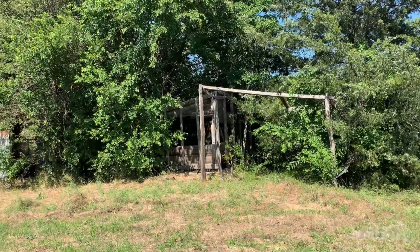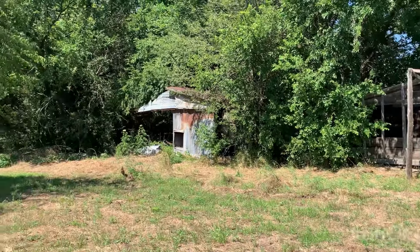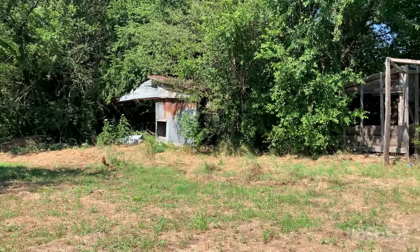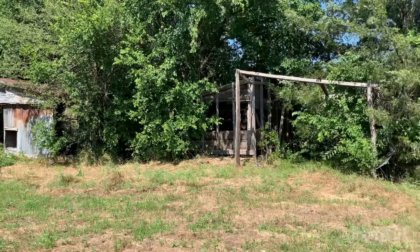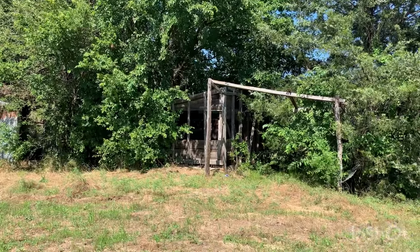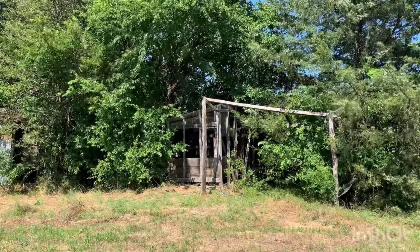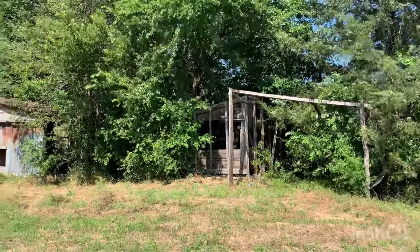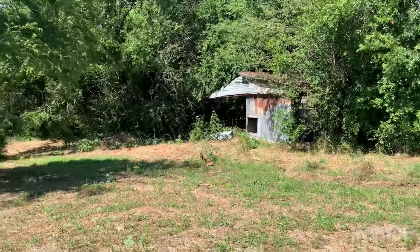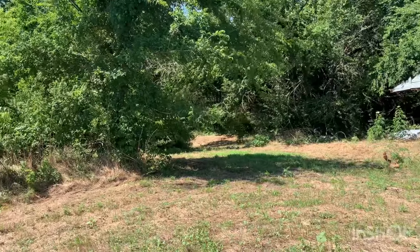This is a couple other old buildings here. I don't know what they were. I think this one right here used to be some sort of a garage or shop or something. And this apparently was kind of an old animal shelter of some sort. But it actually has a pair of vultures that just raised a couple chicks that left the nest recently. There's all sorts of critters on this property: deer, pigs, rabbits, too many snakes, and armadillos.